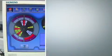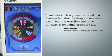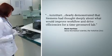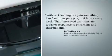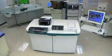From Auto Start, a time-saving feature that gets the lab running before the staff arrives, to the Auto Rack Loader, which allows lab technicians to place samples on the instrument without interrupting testing. Every new feature and enhancement of the Immulite 2000 XPI is designed to streamline your lab's operation.